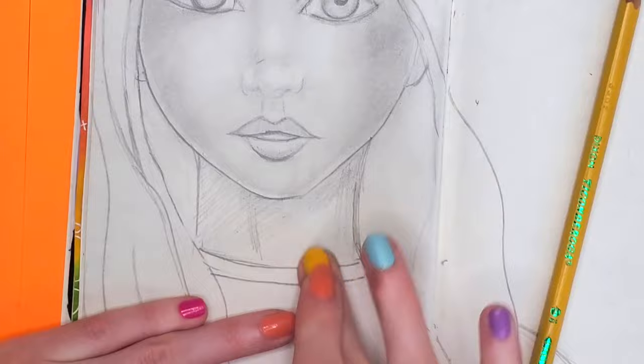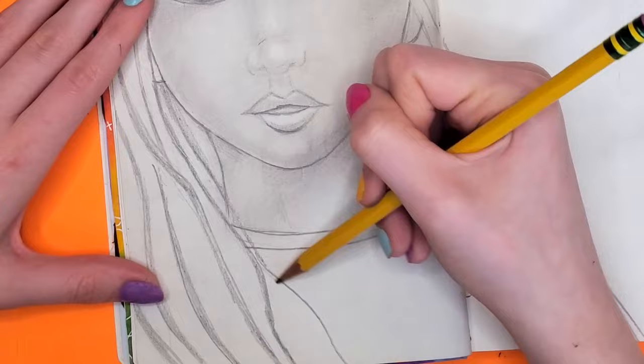So let's talk about the hair. The hair, I actually quite enjoyed. So I outlined each individual lock.